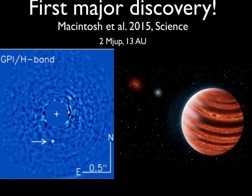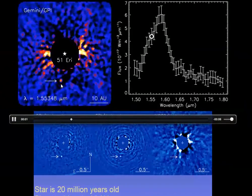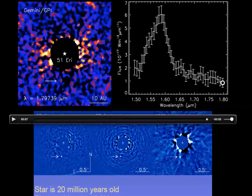So HR D799 was a very dusty and warm object. 51 Eri is a cooler, 700 Kelvin-ish object around a star that's 10 to 20 million years old. You can see here a small movie. The object became bright, so you can see it has methane in the atmosphere. It becomes bright at around 1.57 micron and then dim.